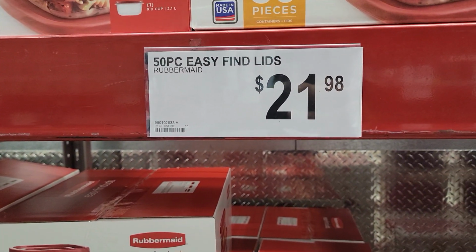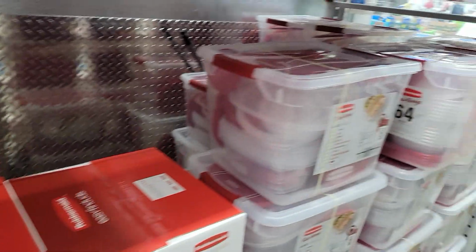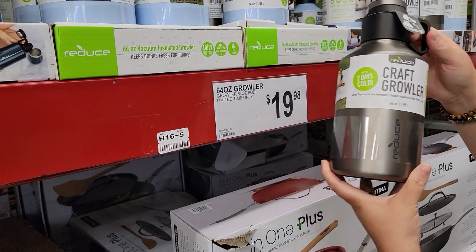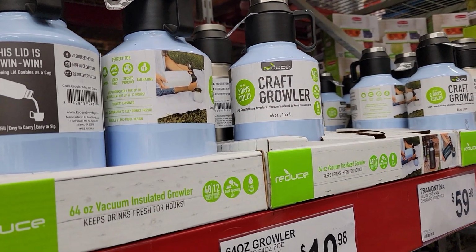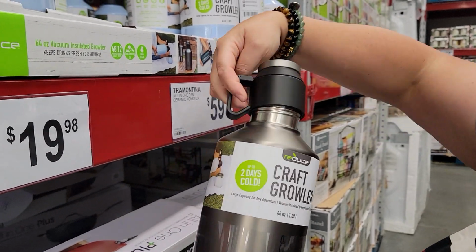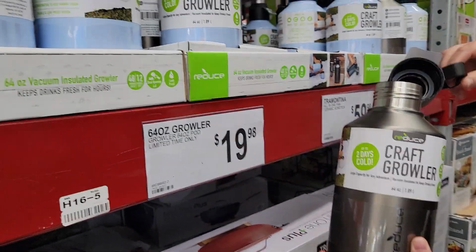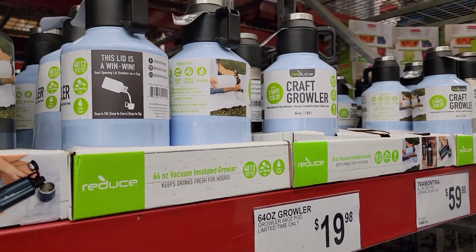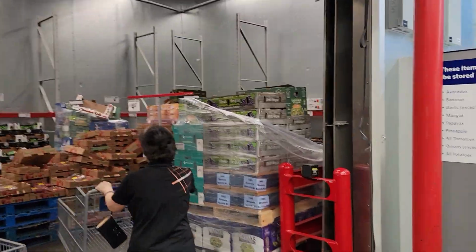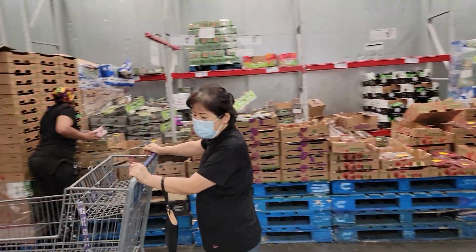They do have this 50 piece Rubbermaid, which I think is a little bit heavier duty than these for a few bucks more. Look at this growler. It holds coffee, water, whatever you want it to hold, and it becomes a cup for your outdooring needs. How dope. $20 for this bad boy. And they do come in 2 different colors. So it does look like they just got a truck in. They are starting to put some of this product out.